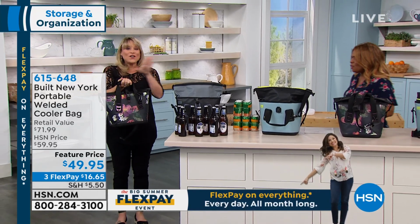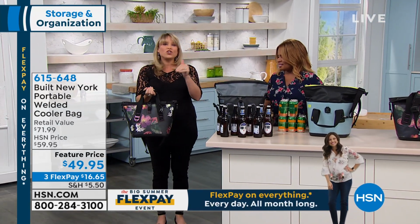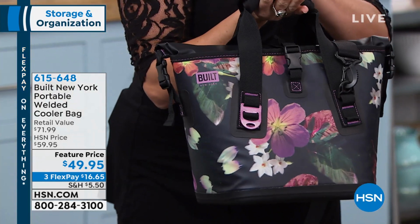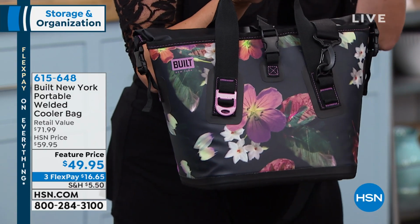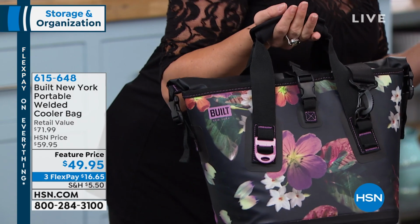It's so beautiful. If you're not familiar with Built New York, their motto is the good life to go. But they don't charge those kinds of crazy prices. This cooler compares to those several $100 brands, the ones where you pay $250. They claim, oh, we'll keep your ice cold for a week. Well, nobody needs their ice cold for a week.